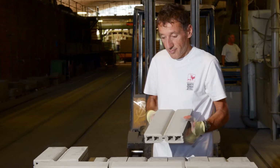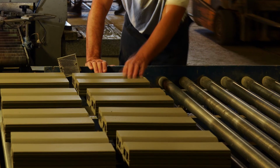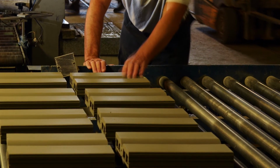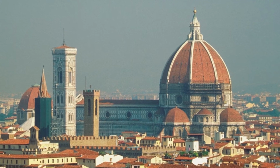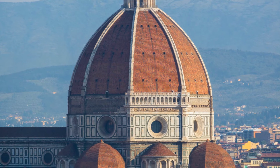There's something unique about the Impruneta clay that makes the real Manetti Cotto incredibly durable. It's as though it gets tougher with time. It's something quite unique to this clay that just makes it stronger and stronger as the years go by. One of their jobs, for example, is they maintain the roof tiles at Brunelleschi's dome in Florence. They have to be a pretty special company to do that. The product is incredibly durable. It's going to last a long, long time.